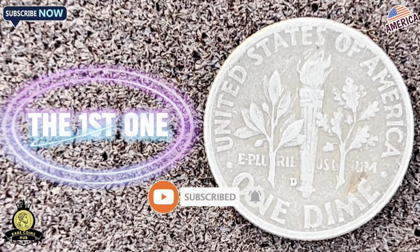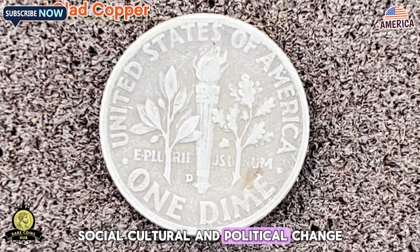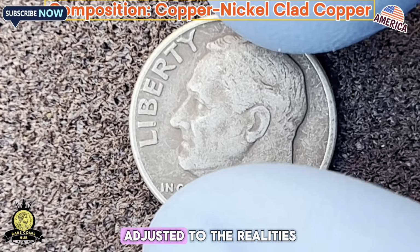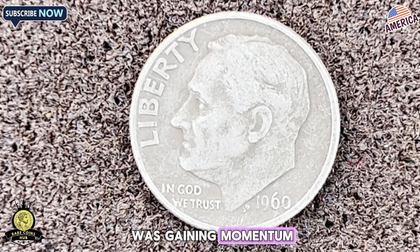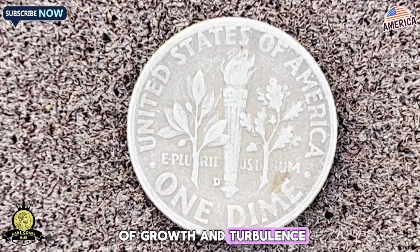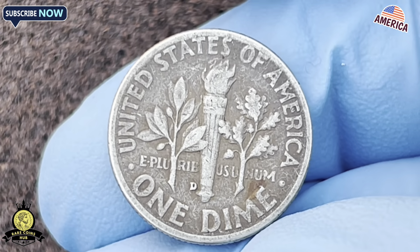Let's get started. In 1960, the United States was a nation in the midst of dramatic social, cultural, and political change. The echoes of the post-World War II era were still resonating, as the country adjusted to the realities of the Cold War. The civil rights movement was gaining momentum, and the landscape of American society was evolving rapidly. It was a time of growth and turbulence, as people everywhere began to seek progress in a world that felt both uncertain and promising at the same time.